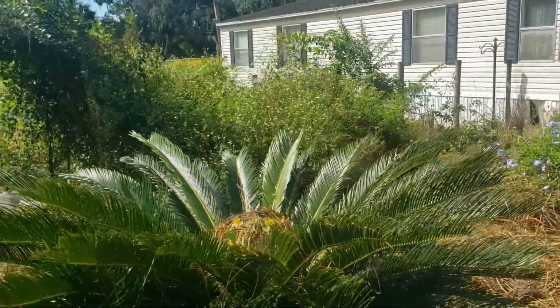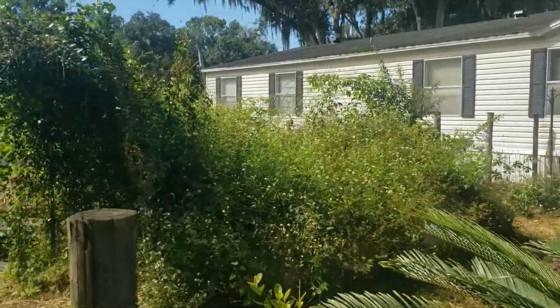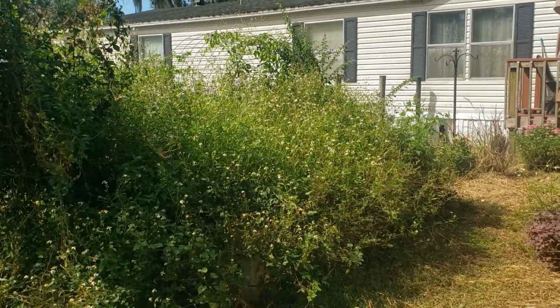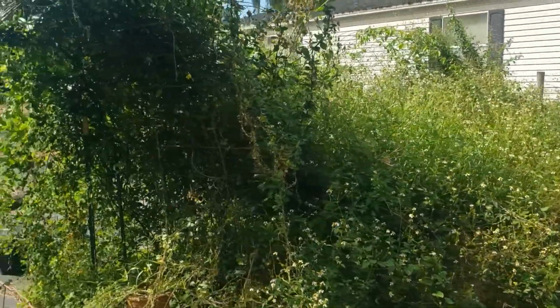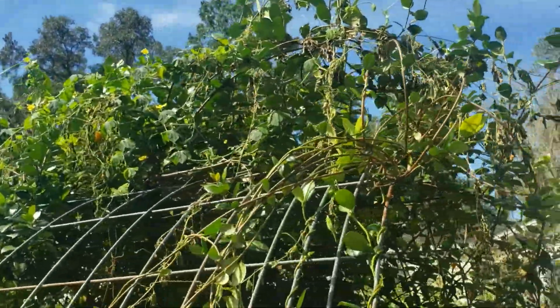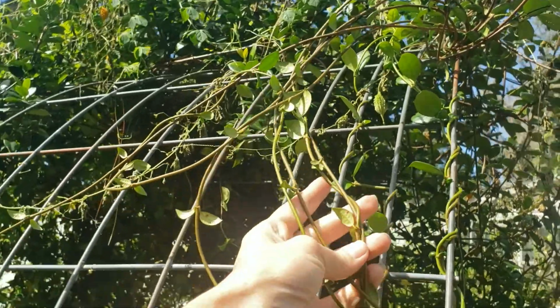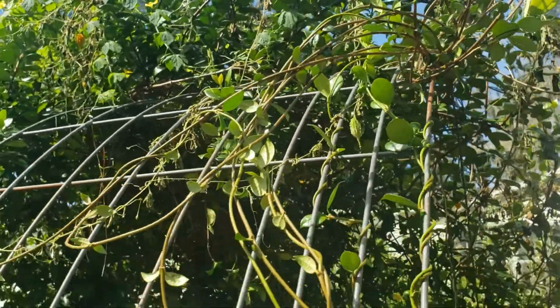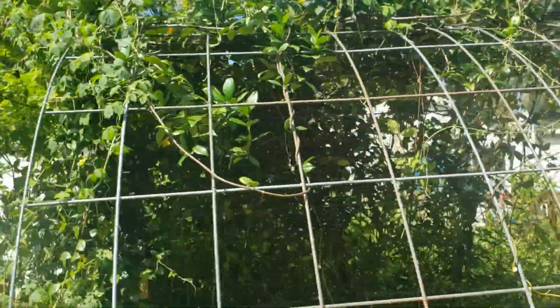Over here is what, if you remember, it all looked like, just very overgrown with bidens. I am having to go through and uncover my vines. This is my Confederate jasmine. I believe it's the Confederate jasmine.